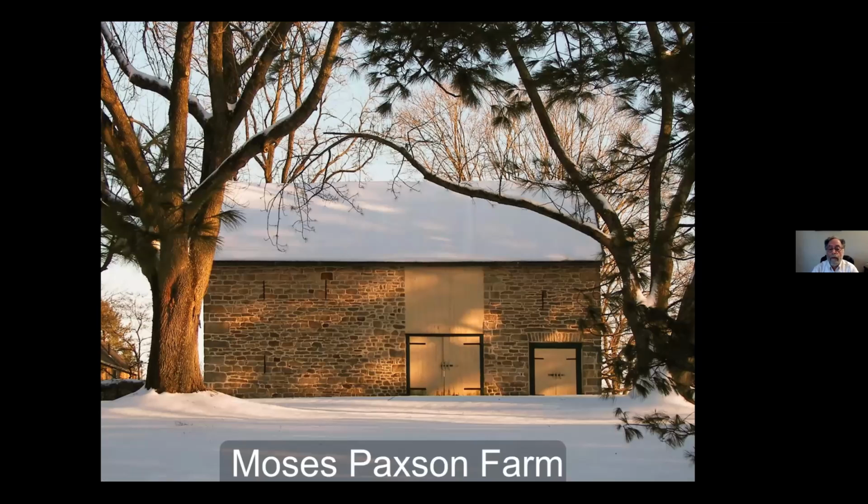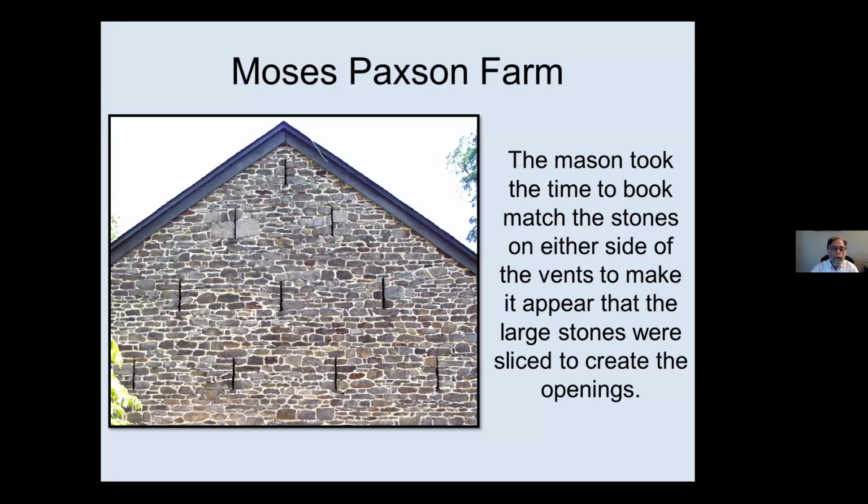This is what the barn looks like from the road. And unlike the barns that many of you are familiar with, it is what's called a ground level barn, only one floor. Most of the later barns are two levels. But this is, again, a striking barn, all stone, with beautiful ventilation slits to allow the crops to air out and not cause spontaneous combustion.